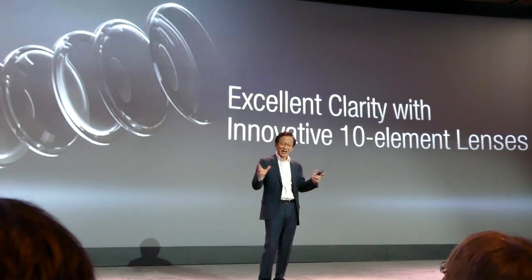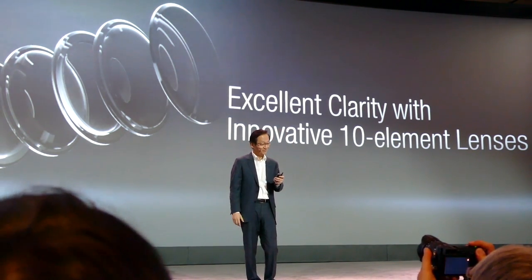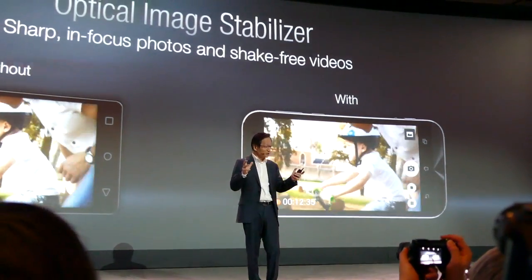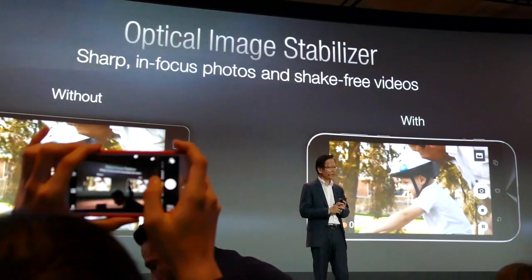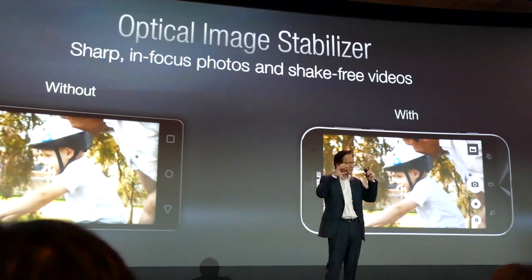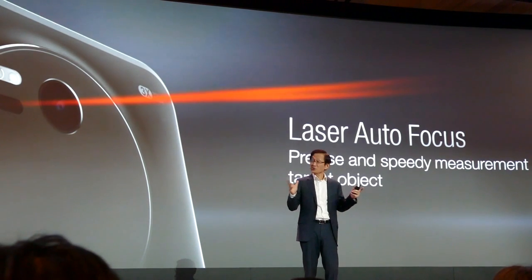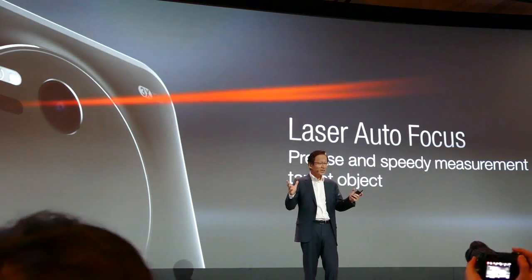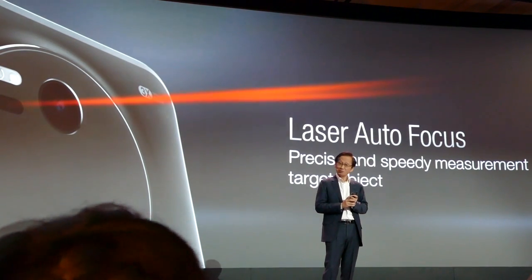It delivers excellent clarity with our innovative 10-element lens. It's equipped with an optical image stabilizer to capture sharp in-focus photos and shake-free videos. This feature is even more critical when zoomed in. With the addition of a laser auto sensor to detect the distance at light speed, it can capture your target quickly and precisely.